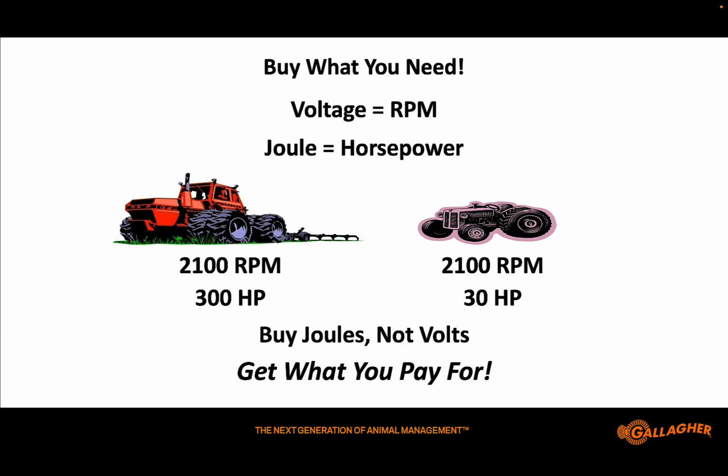And just like with equipment, the more horsepower we have, the more load we can carry. Now, voltage is like RPMs. If I don't have enough horsepower and I put too big of a load behind the tractor, the RPMs drop down, the tractor coughs a few times, puffs up black smoke, and it dies. The same way with electric fencing.